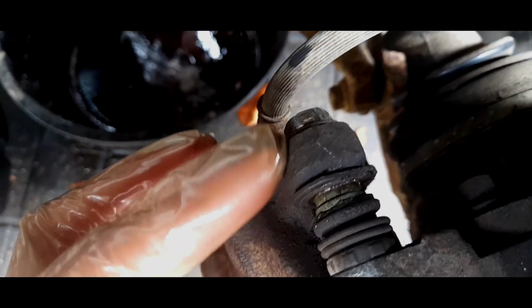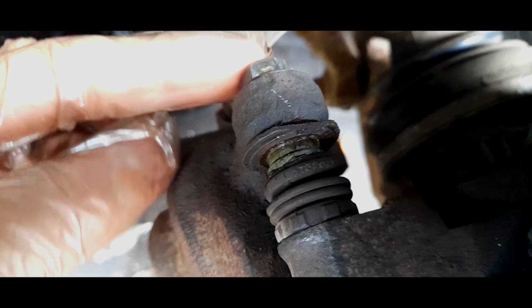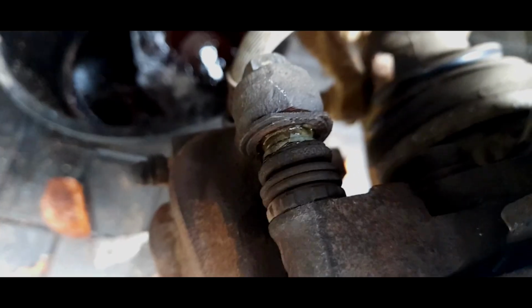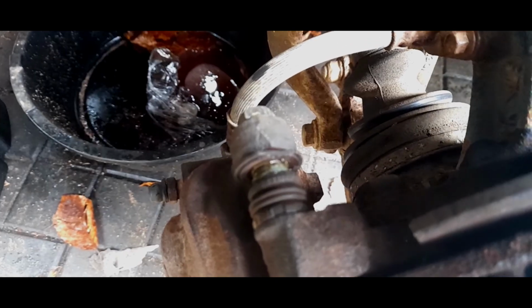Well, this is my first problem on this side, is that, sorry, camera focus, this bolt is seized inside the slider. Now I've pulled the boot back and I'm going to put some locking pliers here and have a go with the 13. It just seems to be spinning inside there, so I'm going to try and take it out that way. I hope it's not damaged, but if it is, well, we'll just get a new kit.